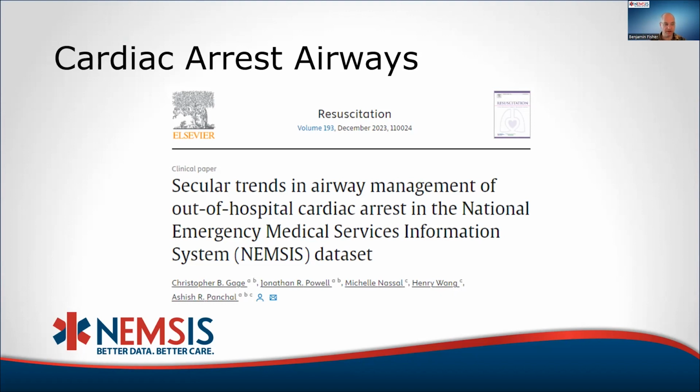This paper, because it looked at 10 years of data, had to do a crosswalk across the version 2 to version 3 standard, and we have some standardized tools for how to do that. It is work, but it is doable, and it has incredible value because it gives you such a lengthy period of time to do data analysis from. This particular paper found some interesting things.